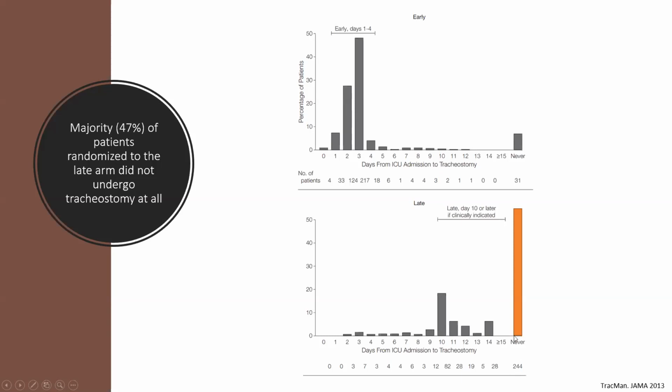244 of these patients never even needed a tracheostomy, which means that they were successfully extubated because we waited more than 14 days to decide whether or not they needed a tracheostomy. This is a very important driving point, which we quote very frequently in terms of guidelines: we should at least wait 14 days to decide whether or not patients should be trached, because the majority will never need a tracheostomy.